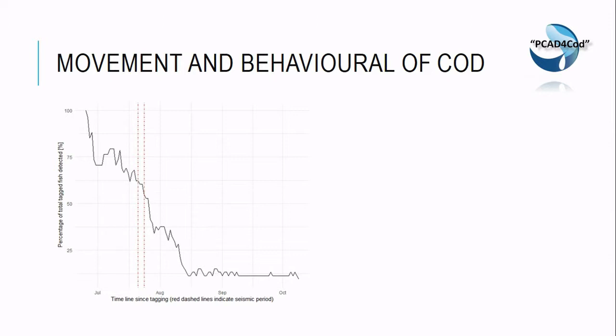Here you see the overall presence of the animals and the time on the x-axis. And the red lines indicate the period when the seismic survey took place, so when we had the sound exposure. And you see that over time there is a decreasing detection of our animals, but you don't see that there's straight away something happening within the seismic period.